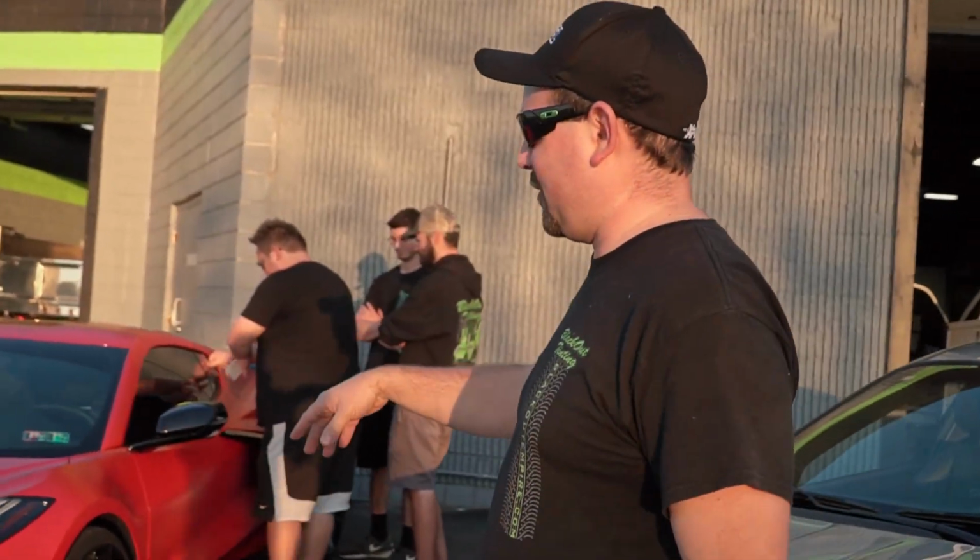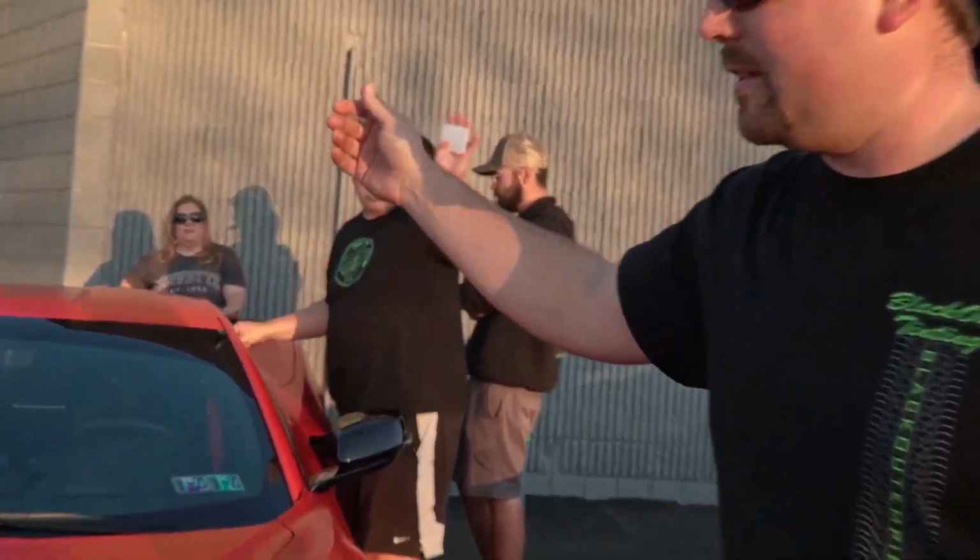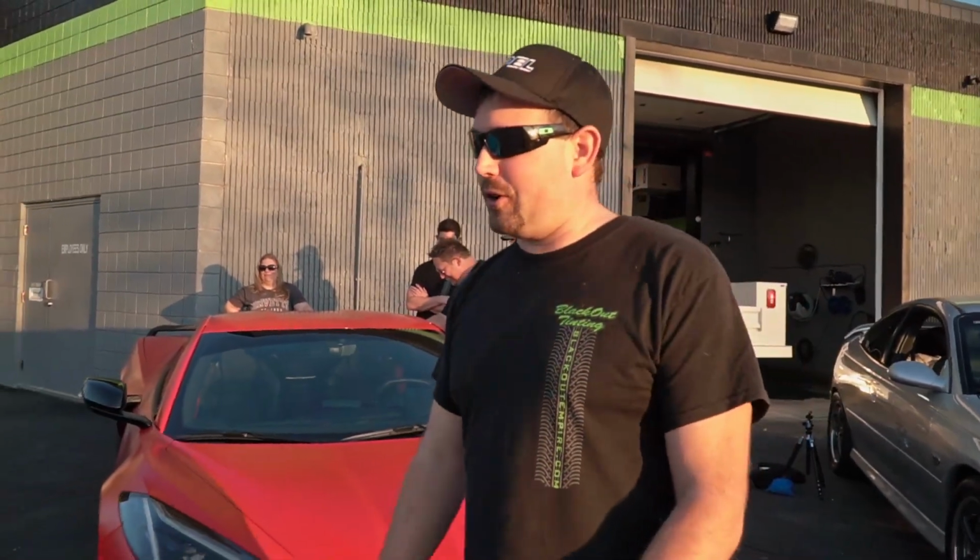They're putting decals on the car. We've got the C8 Corvette. This, of course, is Justin from Horsepower Obsessed. Hi. And my GT4, which is just freshly ceramic coated and all that good stuff, like minutes ago. We're excited to take off.